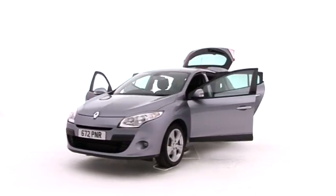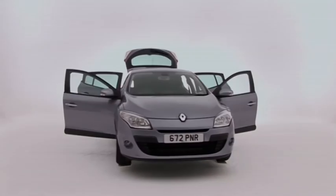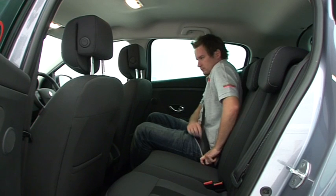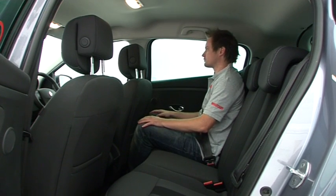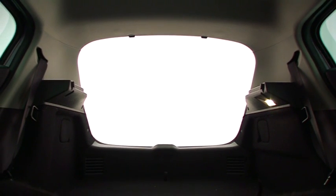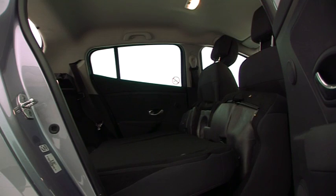You can fit 4 people and their luggage in the Megane, but it's not as roomy as many cars in this class. Those in the front seats have decent space, but head and legroom for rear passengers is stingy. The boot is a good size, but you have to load things over a high lip, and the rear seats don't fold down completely flat when you need more space.